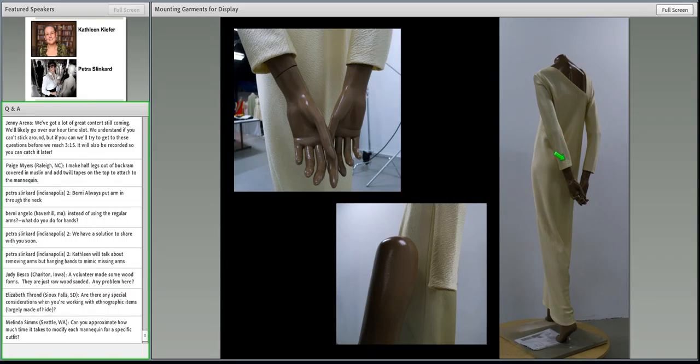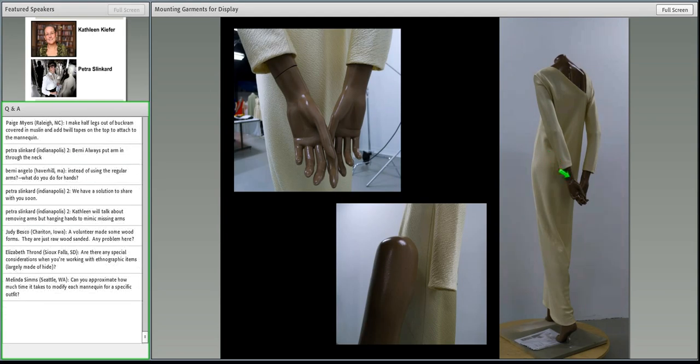And this is why it's good to understand that mechanism that attaches the arm. It's difficult to see that when you're actually trying to do it with a garment in place. So it's helpful. And you have to also be careful not to pinch the garment in the join when the arm does attach. And then pop the hands on after the wrists have gone through the sleeves.